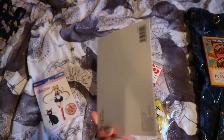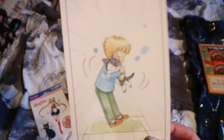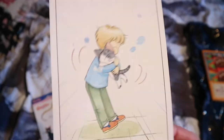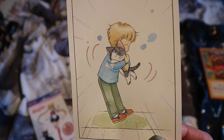I then picked up this postcard, and I think it was about £1, and it's the Chi's Sweet Home. I love Chi the cat, and I just thought this was the most adorable thing. I really love the Chi artwork. It's so adorable. I'm sad they didn't have more designs. I would have picked more up, but I just really love this one.